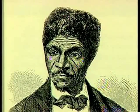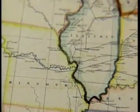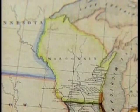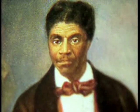Dred Scott, who belonged to a U.S. Army officer, appealed to the court to declare him a free man. He had followed his master from the slave state of Missouri to the free state of Illinois and the Wisconsin Territory and back again. When his master died, Scott claimed he was no longer a slave since he had lived on free soil.